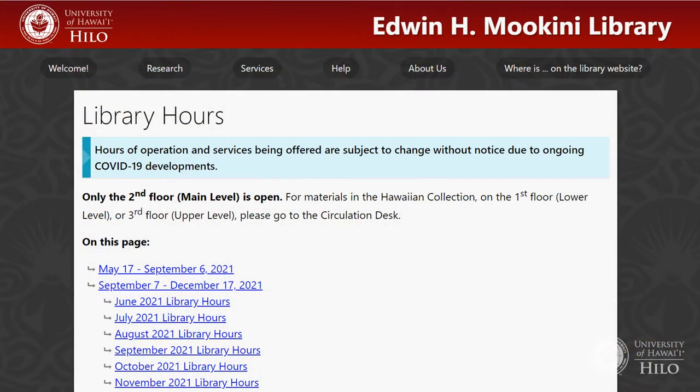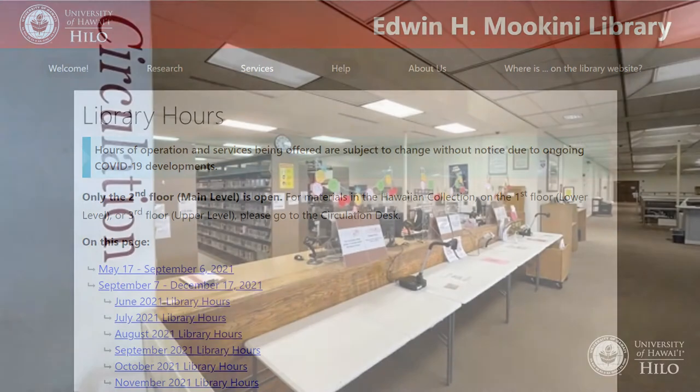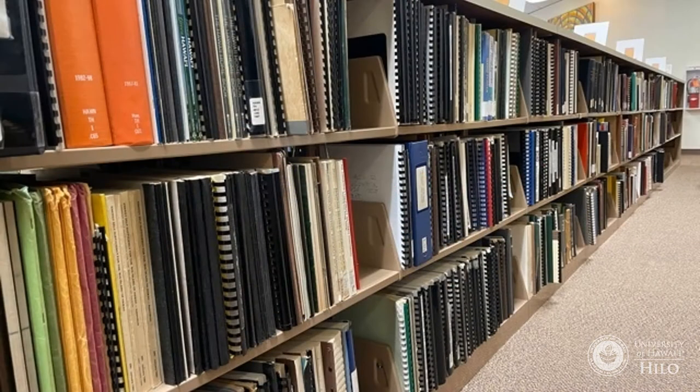The Hawaiian Collection has more limited hours than the library. Please check the library's hours page for availability. If the Hawaiian Collection is closed, you can request materials from the circulation desk. But if you can get here when the Hawaiian Collection is open, there is an advantage to being able to browse the shelves and discover books on your topic that you might not have found with a libcat search.